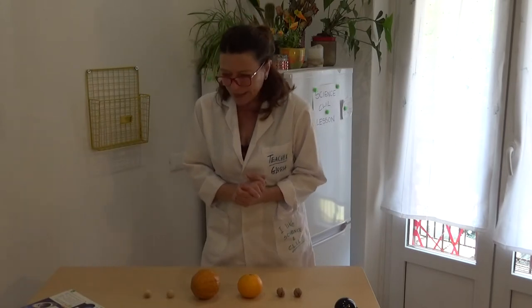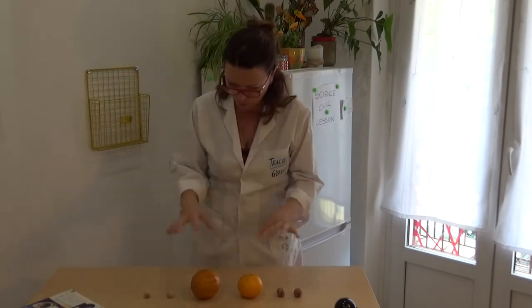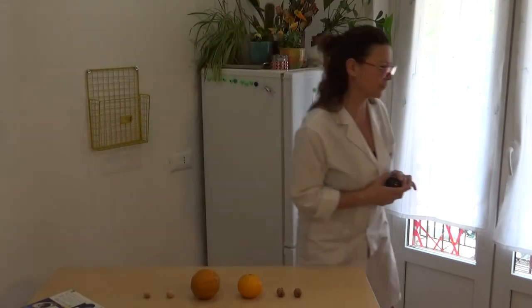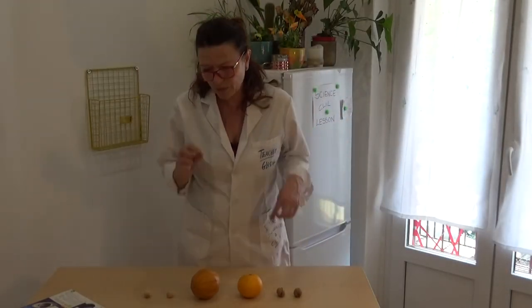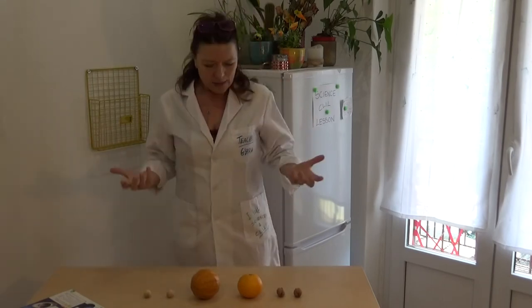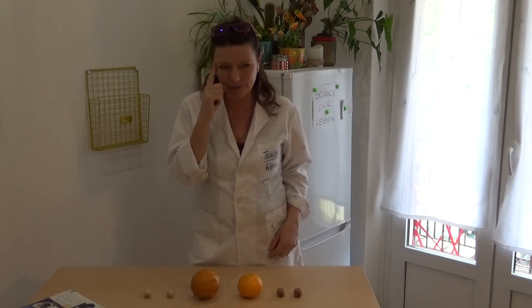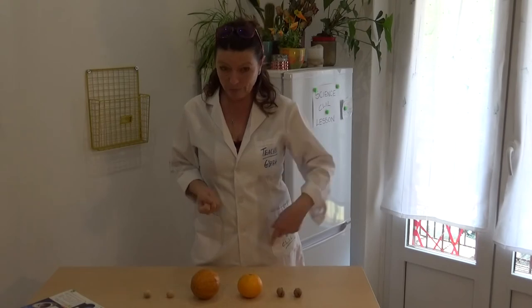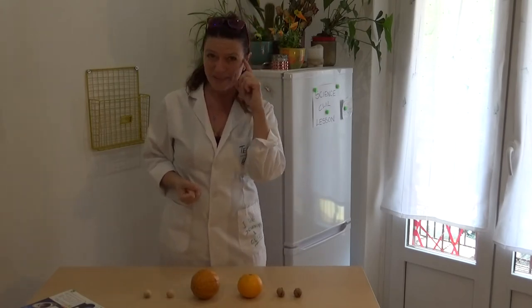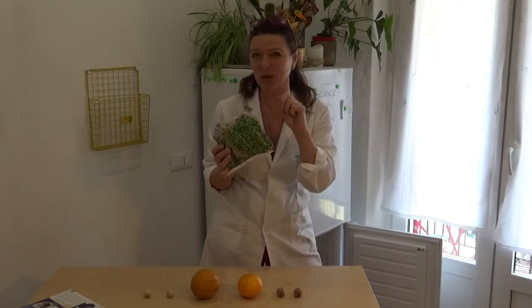And now I need two very tiny little planets, smaller than all the others. I don't need this one. Well, to represent Mercury and Mars, which are very tiny little ones, I didn't find, non ho trovato, no balls at the beginning, nothing to represent them. But then I remembered I had a lot of peas, and this is going to help me.